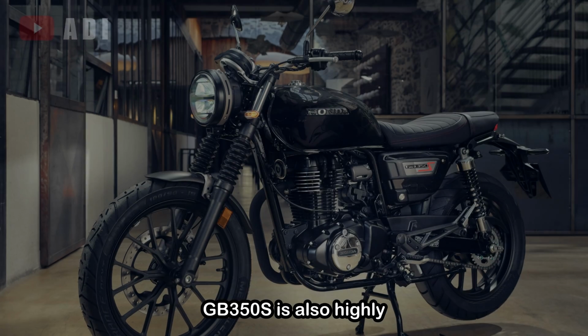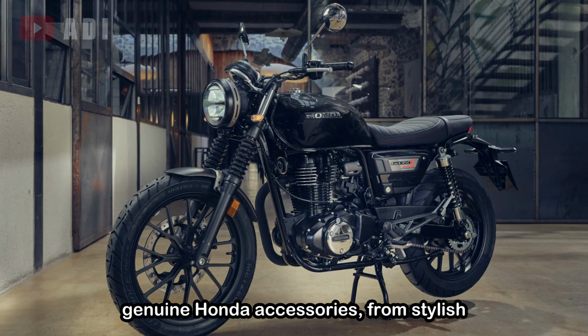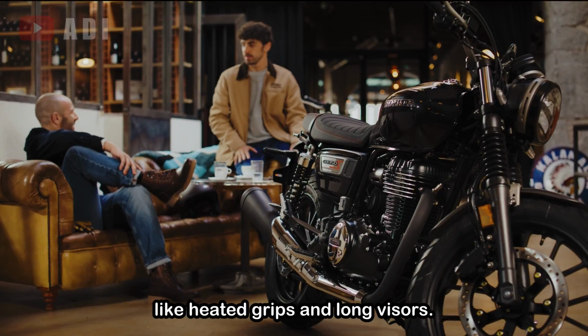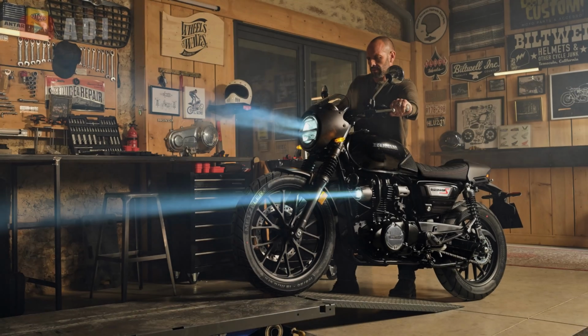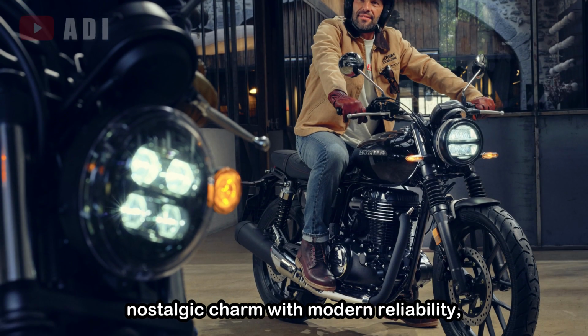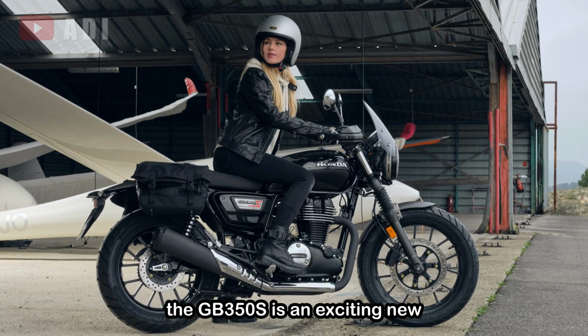The GB350S is also highly customizable, with a wide range of genuine Honda accessories, from stylish saddlebags to comfort-enhancing options like heated grips and long visors. Whether you're new to motorcycling or looking for a bike that combines nostalgic charm with modern reliability, the GB350S is an exciting new option.